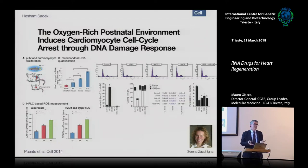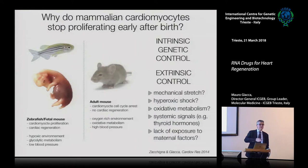Obviously, this cannot be the only factor, also because fibroblasts and endothelial cells in the heart are exposed to oxygen, and still they continue to proliferate.